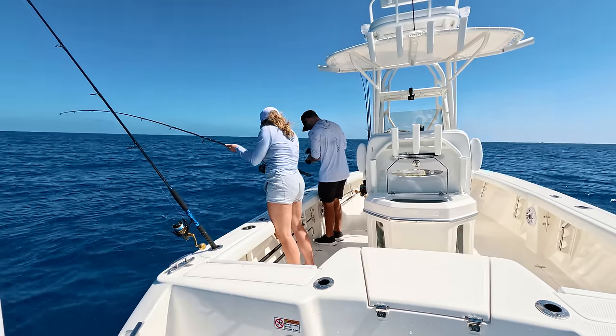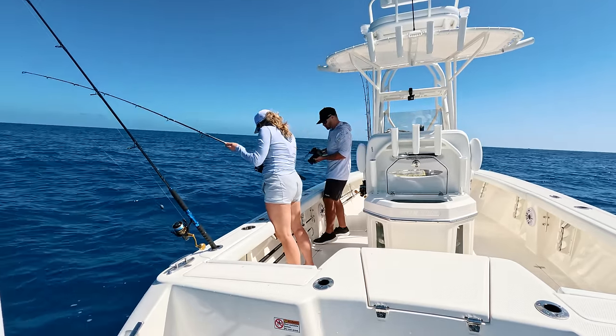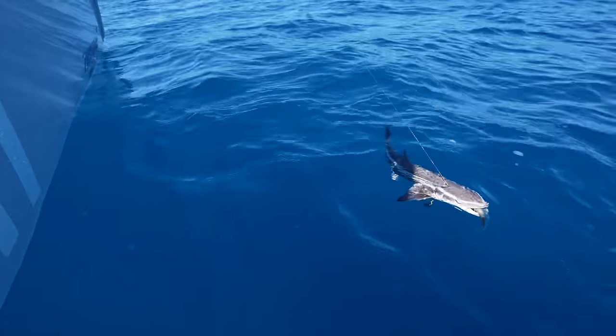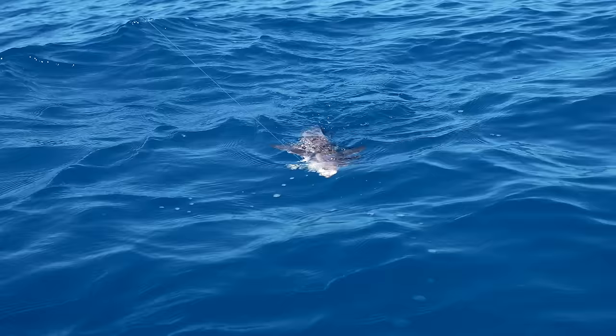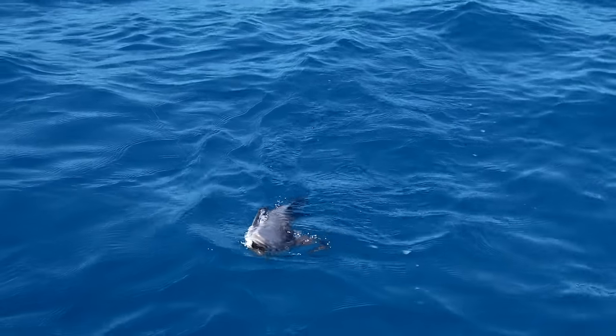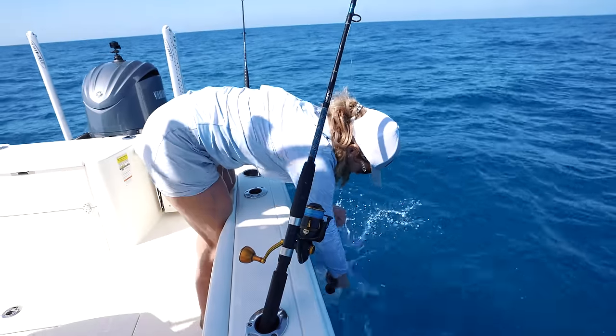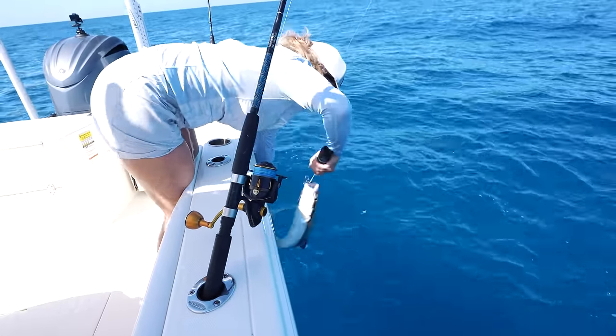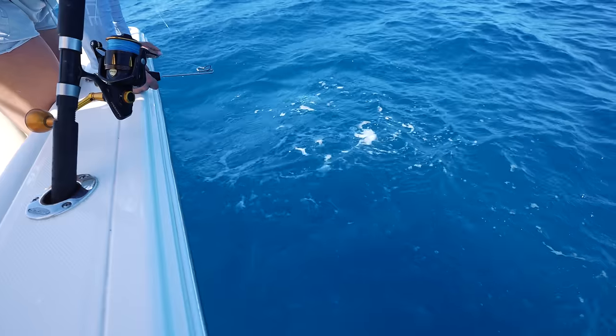A baby. So they actually just changed the law on cobias. They've gotta be 36 to the fork of the tail now. Just keep that in mind, whereas they used to be 33. Seems like he's, oh, there it is. Ready? Ready, guy? There you go. Good job.